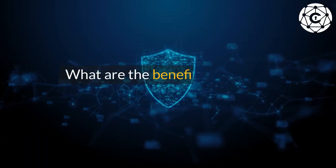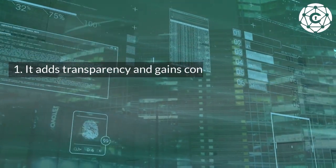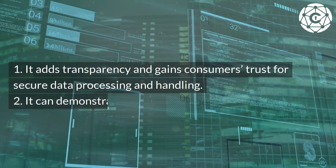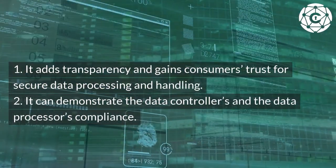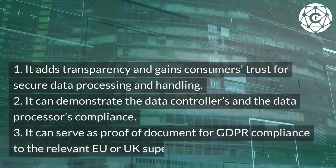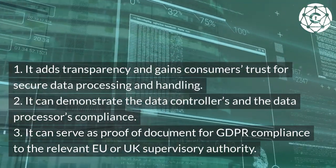What are the benefits of having a GDPR compliance statement? 1. It adds transparency and gains consumers' trust for secure data processing and handling. 2. It can demonstrate the data controllers' and the data processors' compliance. 3. It can serve as proof of document for GDPR compliance to the relevant EU or UK supervisory authority.